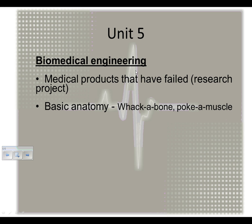We do a research project on medical projects that failed, and we go into basic anatomy, and I use some, well, I guess it makes it sound bad, but they're really very educational games that are on the internet. You'll probably see your student doing them at home when we get on to biomed. They're the best way to memorize something very boring, which is the bones and the muscles of the body. It's a really engaging way, even for me. It sucks you in, this game. It's a ball, but it gets the kids to understand muscles and bones.